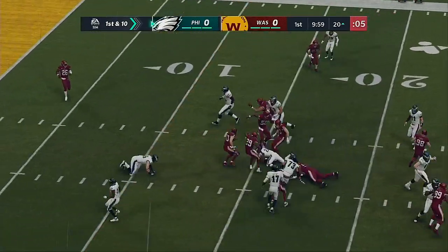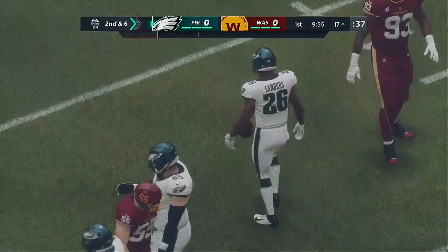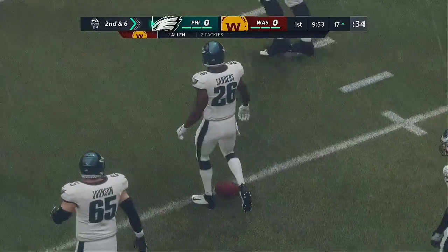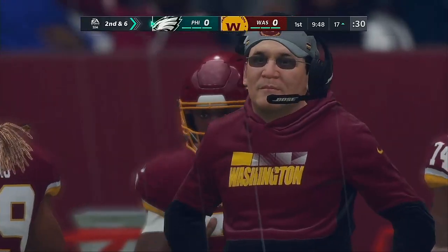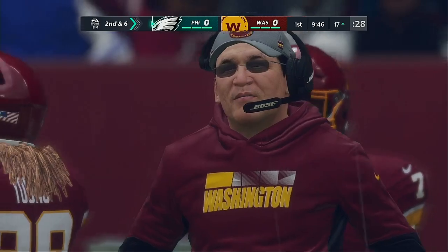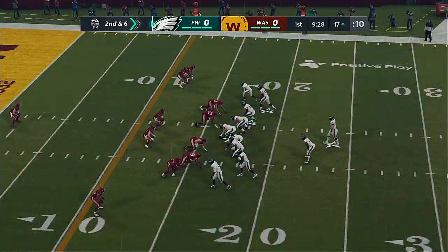On first and 10, it's Sanders. Bringing him down there, Jonathan Allen. Some of the most unselfish players on any football team, defensive tackles, because we ask them to just eat up blocks and allow other people to make tackles. But when he can make a play himself, as we just saw there, that's a big day.